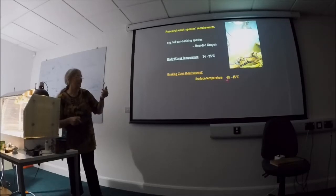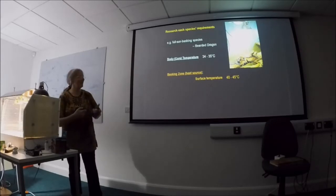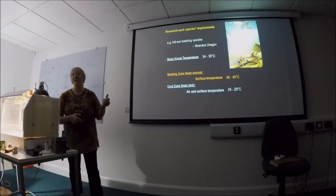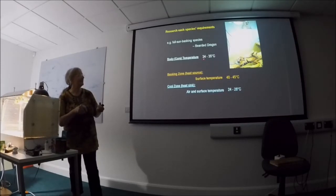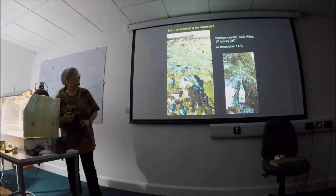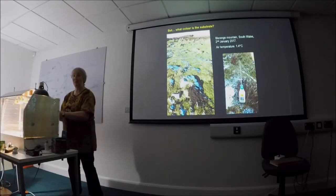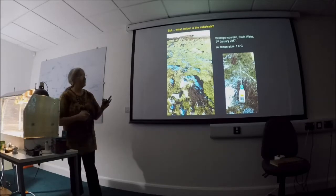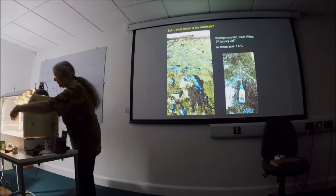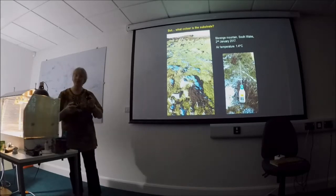So your heat source could have a surface temperature of 40 to 45, because when he's under that, he's going to absorb lots of infrared. But he's also got to have a cool zone where he can walk to let himself cool down. So because he doesn't want to sit at that temperature, he wants to get himself sort of between the two. But do remember that if you're going to try and measure, try and get the temperature right for him, it depends on what you're measuring. If you've got brown substrate there, or you've got white sand or black sand, you're going to get very different readings.